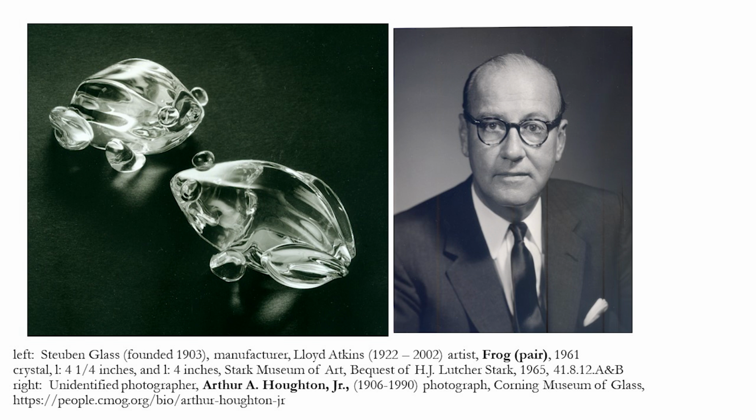And Houghton, with all the bravado of youth, decided to volunteer to take on Steuben glass. And with the blessings of the company and with the innovations that Corning Glassworks was able to bring in, he took the company in a totally new direction. Instead of the colored glass, Houghton promoted a complete change to the use of a clear, pure crystal glass.